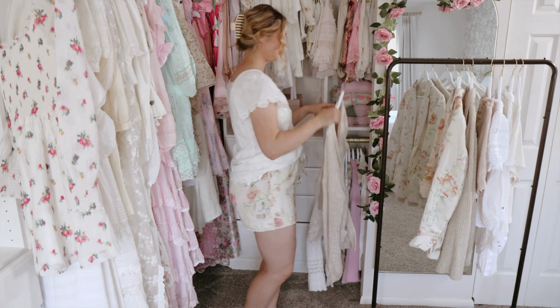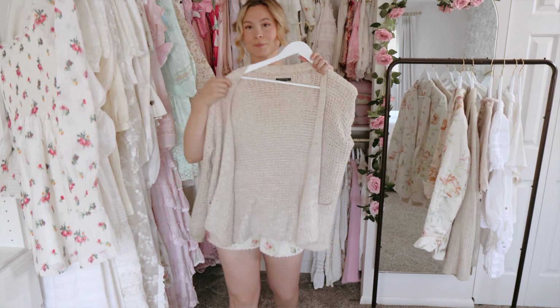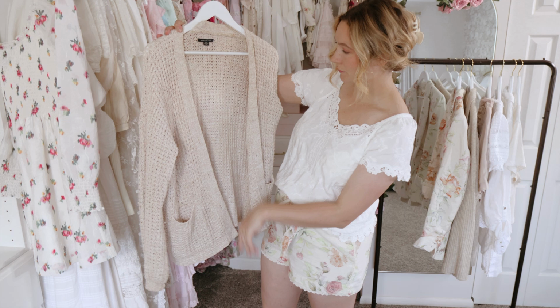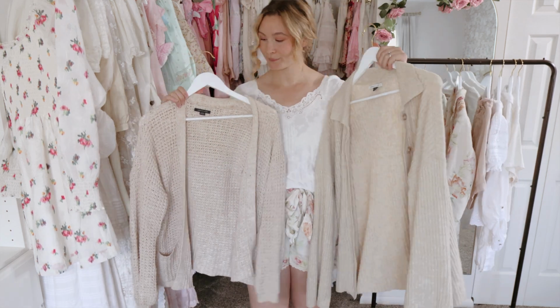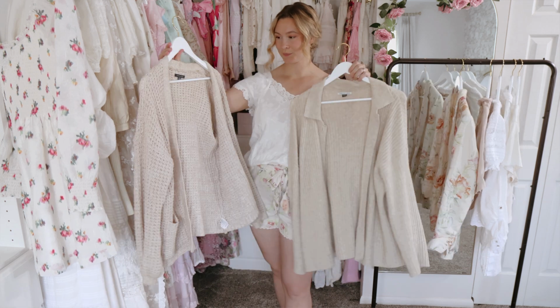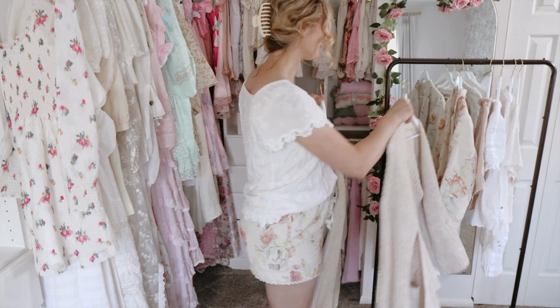I have two layering pieces that I would say I reach for the most, and that would be, first of all, this waffle knit cardigan. I was actually kind of going back and forth, because there's another cardigan that I wear all the time as just a light layer as I'm walking out the door. It just makes me feel cozy and I know I'll wear it.